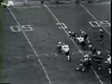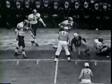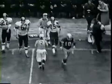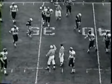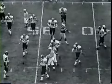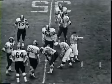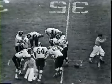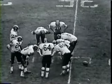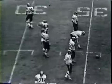Second and 10 for Filoni. He takes off. The Lions 45, 40 into the 37-yard line. Brown and Fieldgate over to push Filoni out of bounds. A first down for the Tiger Cats. A 15-yard run for Bernie Filoni. There's a play from the bench. Big Angelo Mosca. They're going to get back in this game. They got to get in quick.